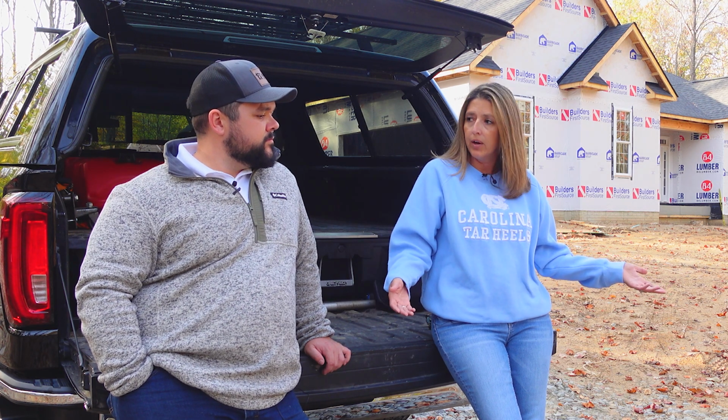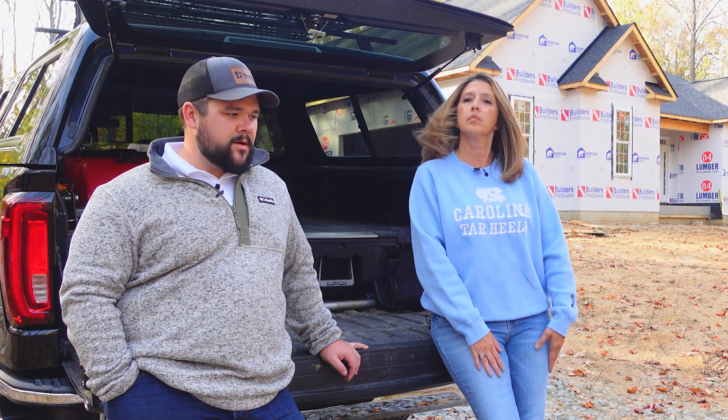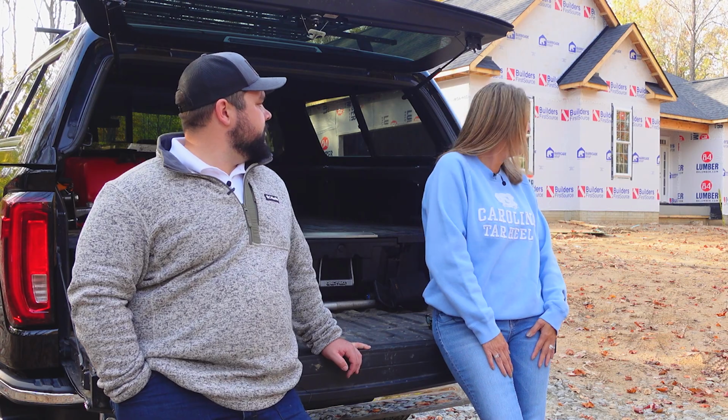Yeah. Pretty much, okay. This is gonna have a beautiful asphalt driveway. Okay, so you're doing an asphalt driveway. We're sitting on a base right now. Poured concrete sidewalks. Front porch is poured too. Yeah, front porch, we do all poured, less maintenance.